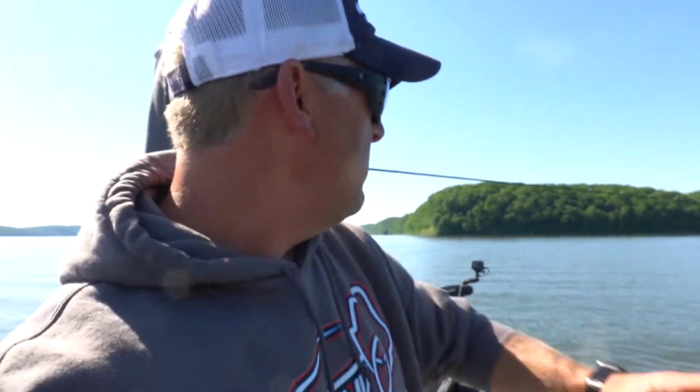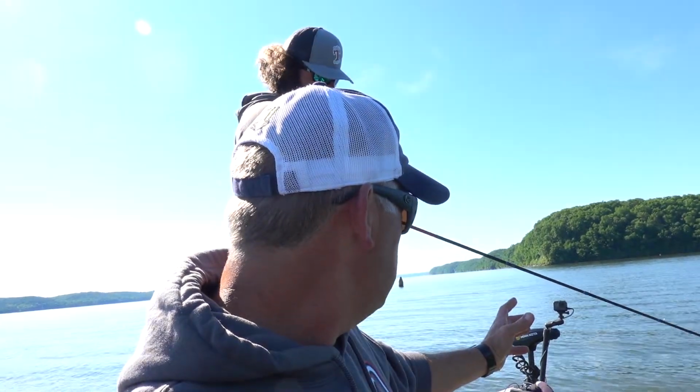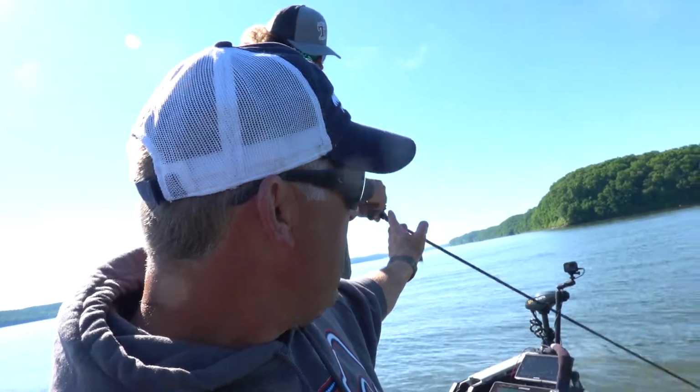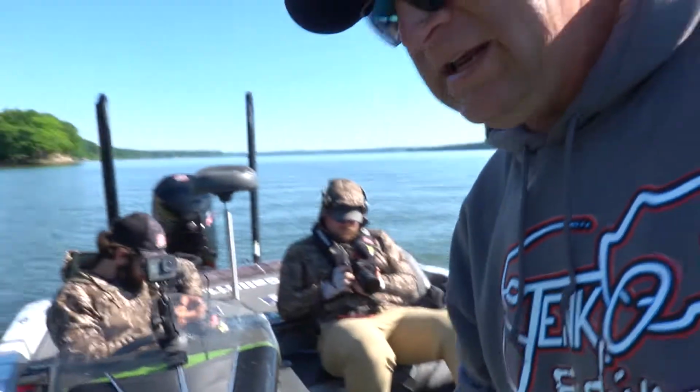All right, so Colton so far put 8 or 10 fish in the boat. Yep. None of them have been giants. We've done it with a flutter spoon. We've done it with the trimmer shad and the trimmer head. And then we've done it with the CD25.